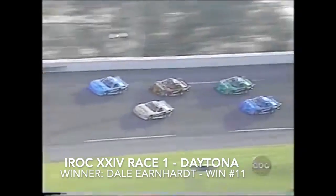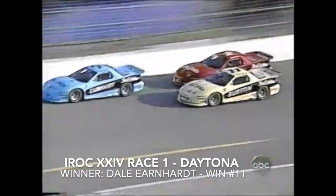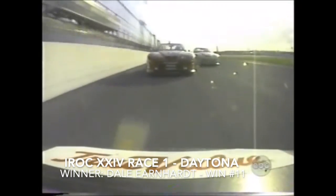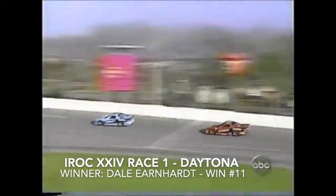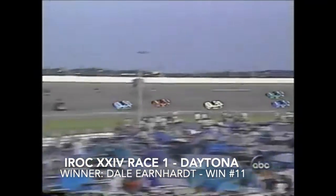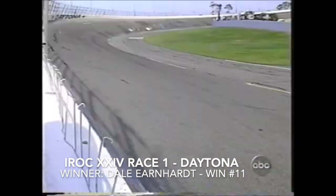Earnhardt gets the advantage up high off the second corner. Tony Stewart helping Dale Earnhardt up in that high line, and Earnhardt once again takes the lead down the backstretch and into turn 3. Tony Stewart and Jeff Burton running second and third.